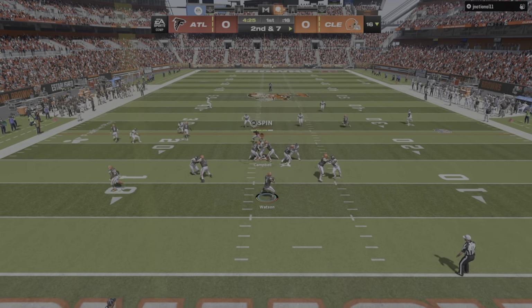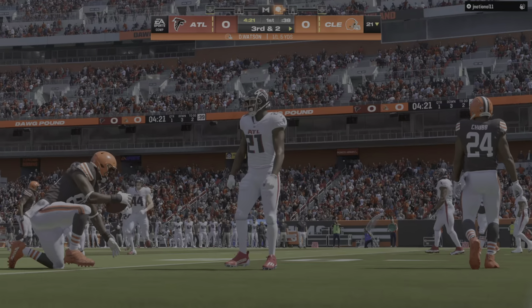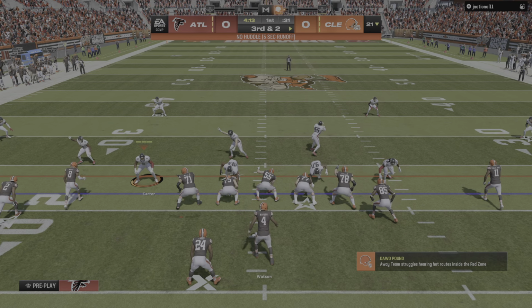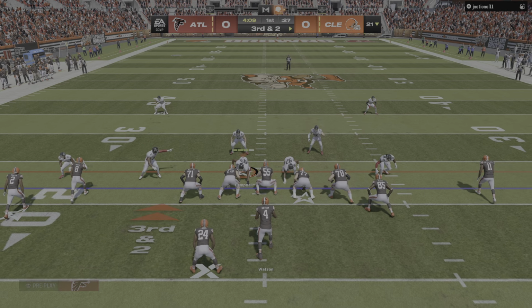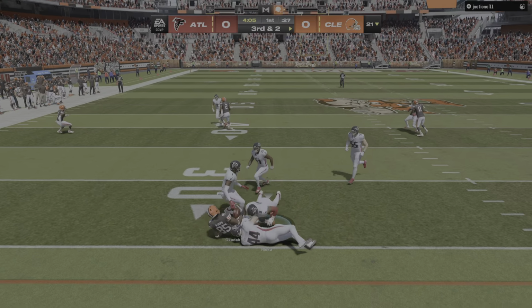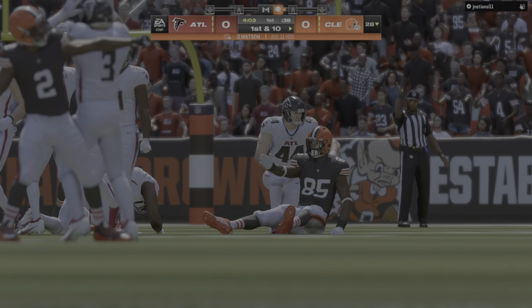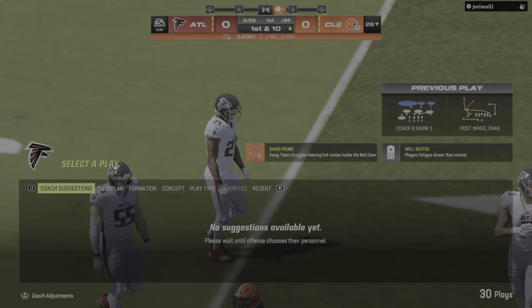Now Watson. Got an open man. That's David Njoku, the tight end. An early test, 2 plays in. This is 3rd and 2. Watson. That is caught. And he'll be taken down, but he does have first down yardage. It's a pickup of 6.